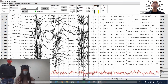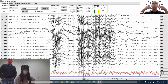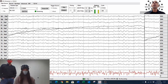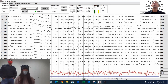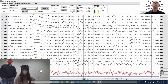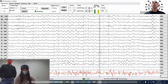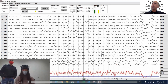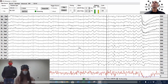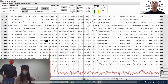These are jaw clenches, so she just bit really hard, and this is the EMG artifact spreading through the skin into the EEG electrodes. That's a normal artifact we're showing here to show you the high frequency elements. Here she closes her eyes. This is the alpha activity that gets generated when one's eyes are closed, mostly in the parietal cortex. This is the default mode network, synchronized and activated at about 10 Hertz.